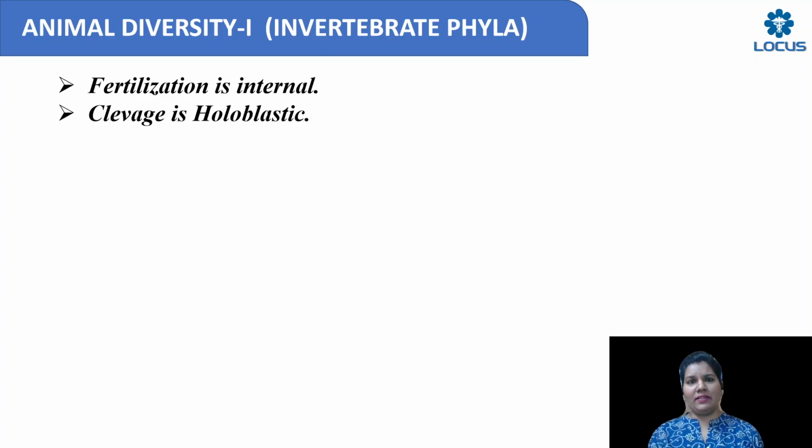And the other thing is the kind of fertilization these sponges show, you call it protandrous. Now, what do you mean by protandrous? In these organisms, testes mature earlier than ovaries. That means sperms are released earlier than the eggs are released from the organism. That means these sperms can move out and they get fertilized with the eggs of the adjacent sponge also. So it's a kind of cross fertilization that you would see in these organisms.